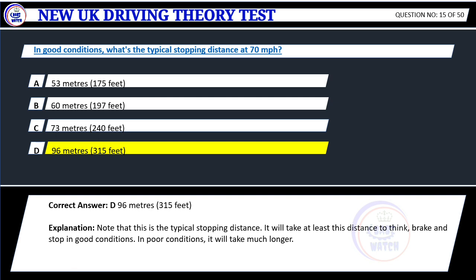Explanation: note that this is the typical stopping distance. It will take at least this distance to think, brake and stop in good conditions. In poor conditions, it will take much longer.